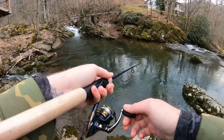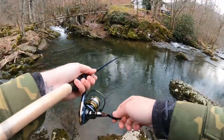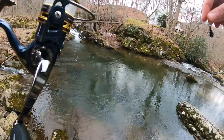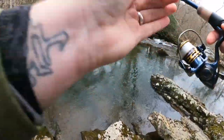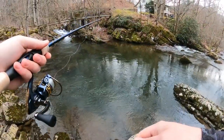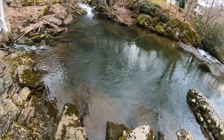Here comes one. Get it. Oh, he had it. You little sap sucker, you. He's looking for it right there. See him? He's looking for it. Let's see if I can get in there to him fast enough. I don't know where he went. All right, there he is. Slid over there.